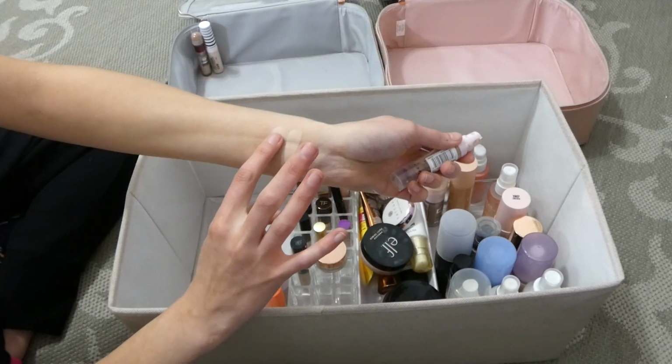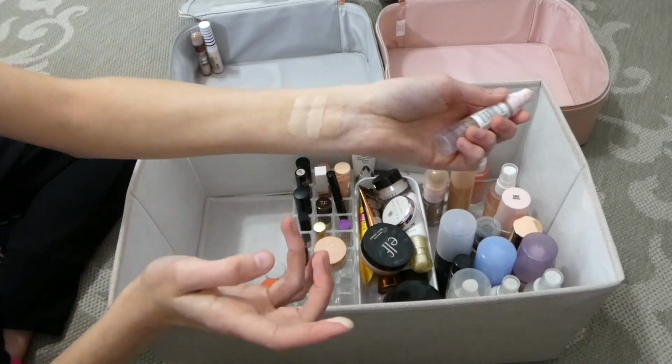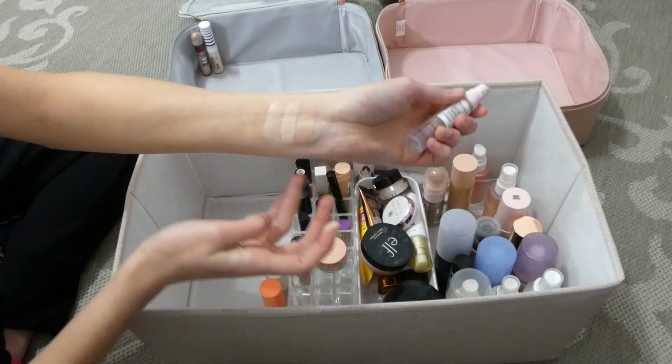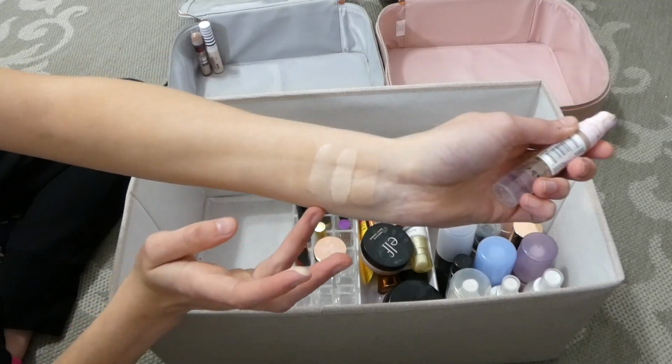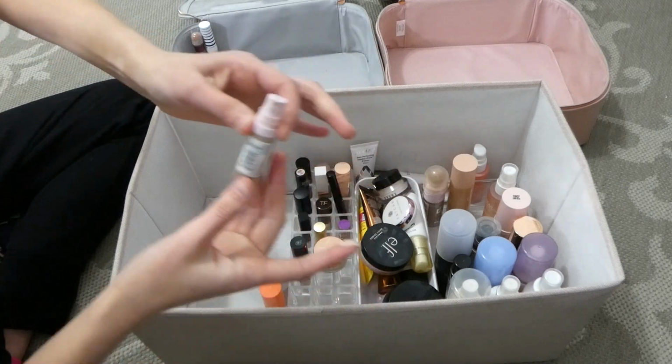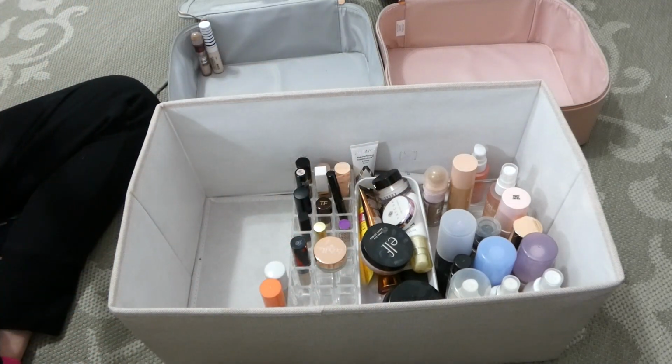So that one's swatched. Definitely feels so much thinner than the other ones and lays down on the skin so nicely. Love that one. Can you see it there? That guy right there. That one is a favorite for sure.